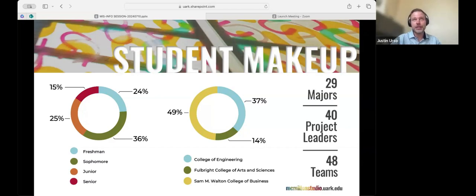Juniors make up about 25% of our student population, and 15% of our population is made up by seniors. A lot of interdisciplinary focus is also built into the fact that we are not just serving students in the business college, which make up about 49% of our students, but also 37% of our students in the College of Engineering, and 14% of our students come from the Fulbright College of Arts and Sciences.